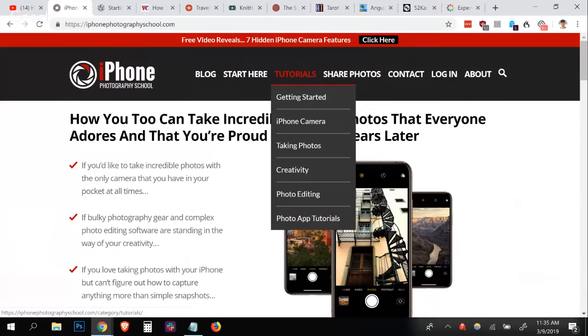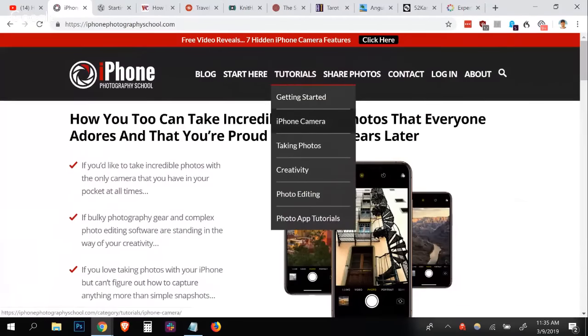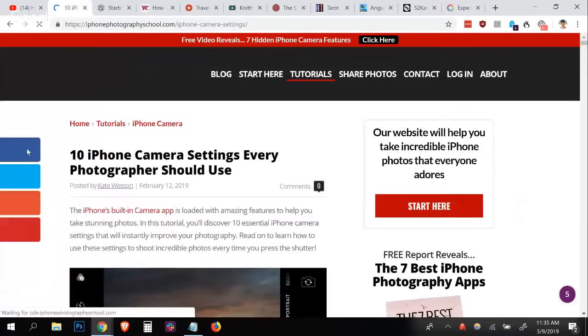So the first thing I want you to look at is right here, and this is just iPhonePhotographySchool.com if you can't read that up top. They've got the big opt-in up top, but really these tutorials. Now you're going to see that these are big tutorials. They're very, very good tutorials. So we're going to go into the tutorials and kind of go down.